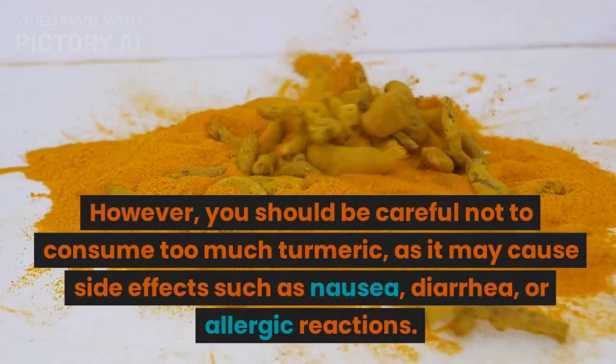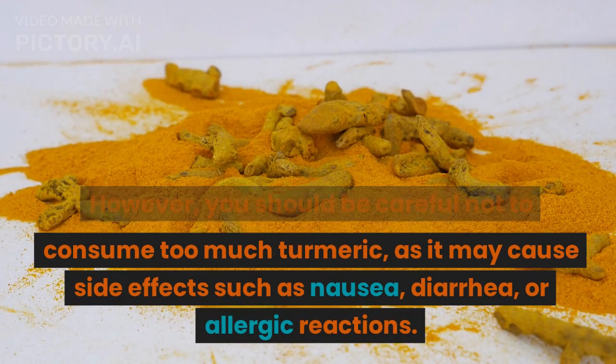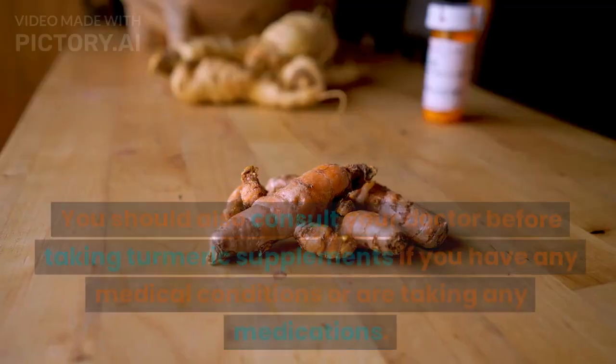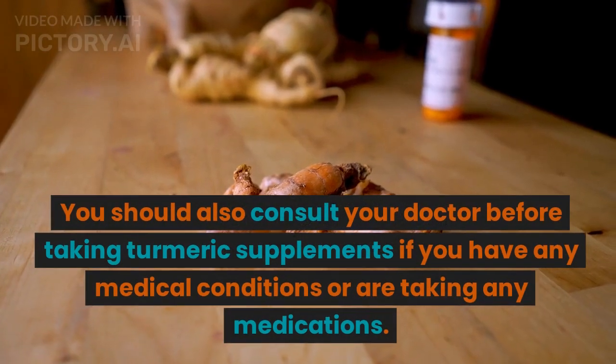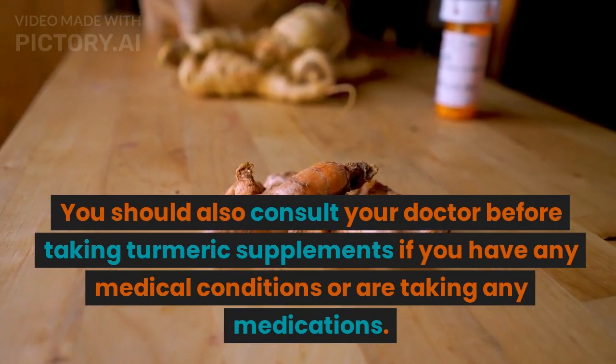However, you should be careful not to consume too much turmeric, as it may cause side effects such as nausea, diarrhea, or allergic reactions. You should also consult your doctor before taking turmeric supplements if you have any medical conditions or are taking any medications.